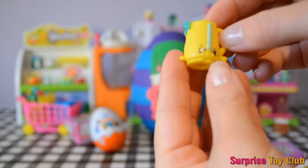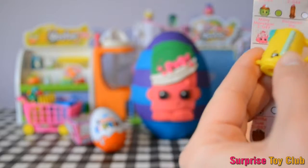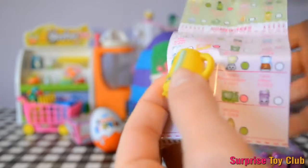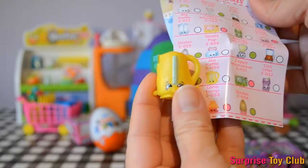Okay, this looks like a kettle. I think it must be a kettle. Let's have a look. So that will be in homewares. Yep, Mar kettle.